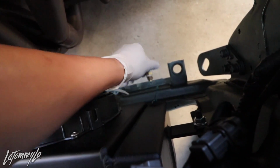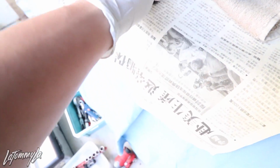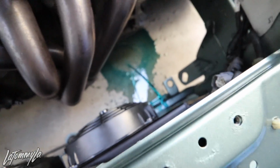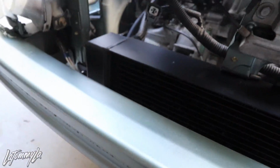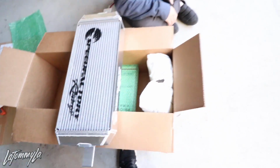Let's see. There goes the coolant, and I still need to connect this. Put that there. Pop this out. There we go. Oh, it's leaking on the floor. It's fine, just coolant. Blue. Why is it blue? Because it's OEM Honda coolant. Alright, now I'm gonna take off the AN lines and the fans, and then install it. And take these off, and I think they're the same size. Yeah, they're the same size, so we'll be good.